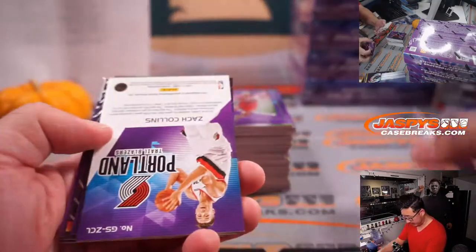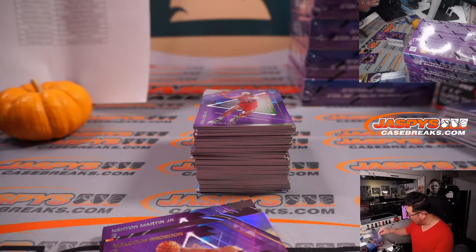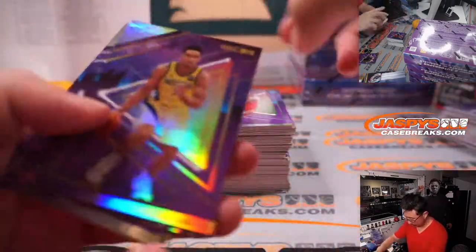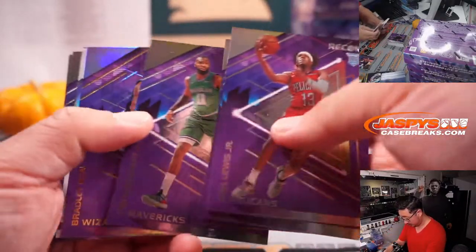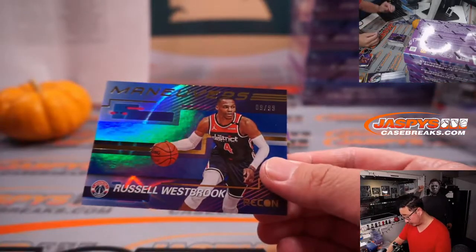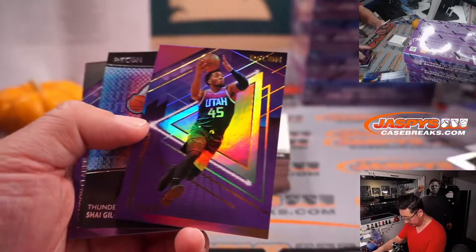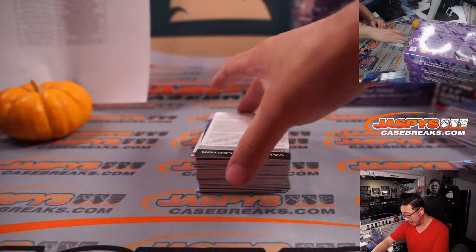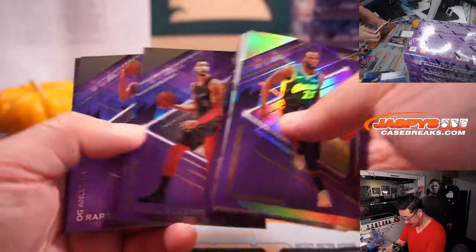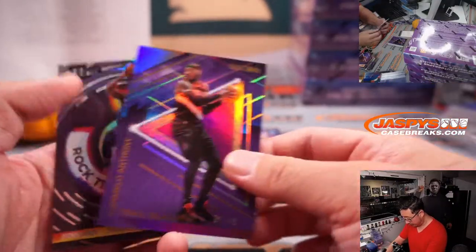All right, good luck, everybody. Speaking of Portland, there is Zach Collins, Trailblazers, glorified signatures. David with Portland. There's a Westbrook to 99, Wizards edition for Serenity. And a redemption. Any guesses on the redemption for bragging rights? Out of 49, Carmelo Anthony.